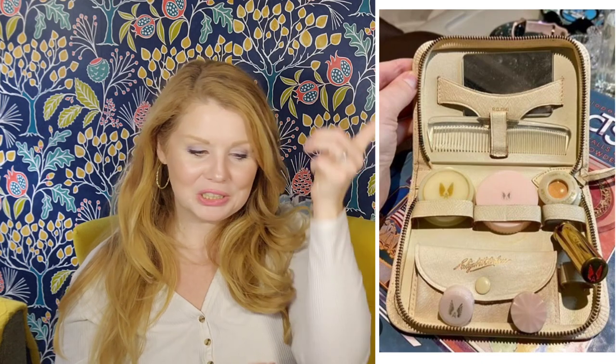Elizabeth Arden made some beauty kits for, again, WAC during the war, so the Women's Army Air Corps. They were just these adorable kits of everything they would need for their beauty products, and I just love it. I wish so bad that I could find one, but I got a picture right here. That's the top of my list that I wish I could get, but probably never will.